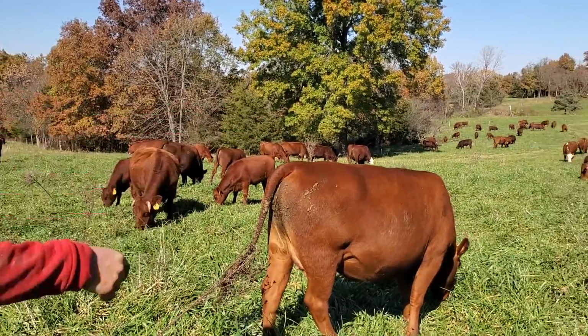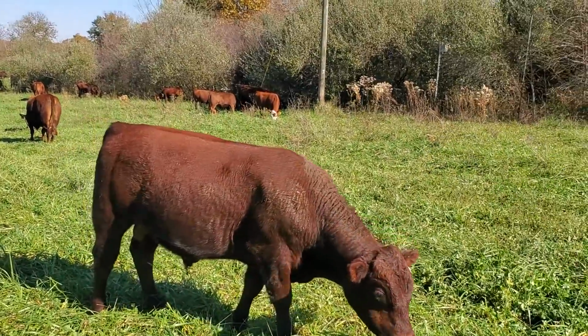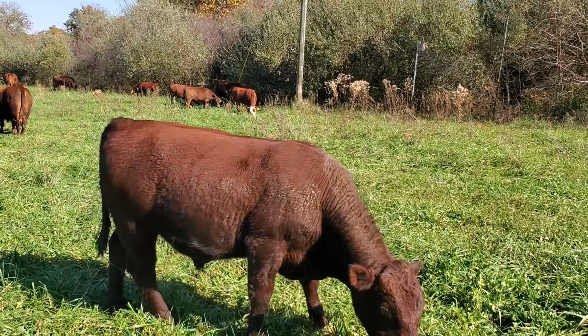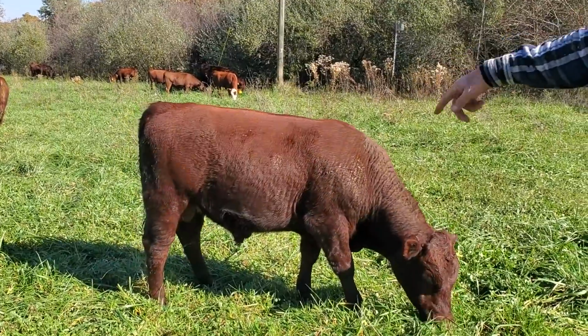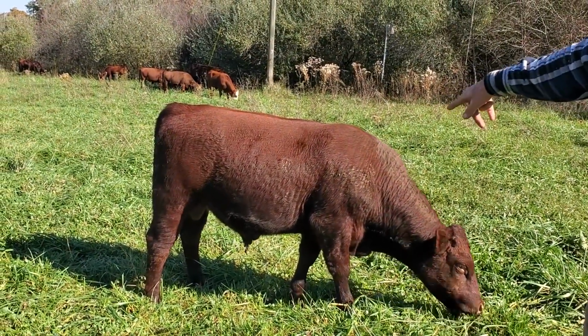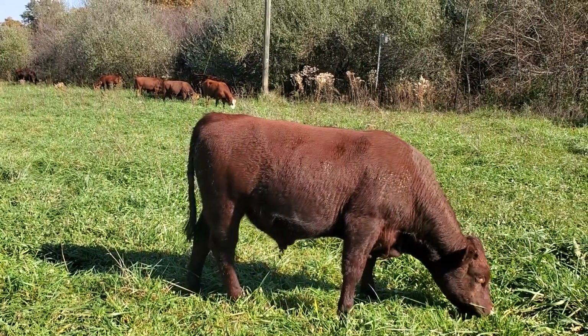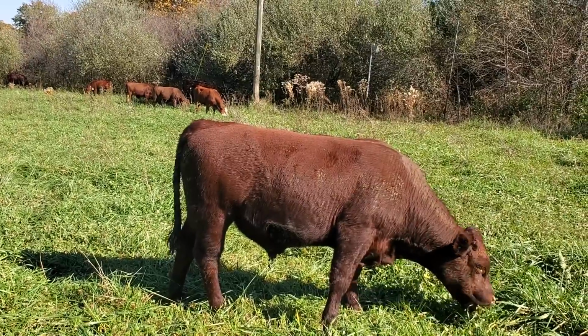There's a little bull. So this bull here would be a bull that you could sell north. I wouldn't want to take him down into Alabama. He's got a little bit more hair on him than I would like for a southern bull. But Iowa, Minnesota, boy, there's a nice bull. I like that coloring too. He's got that dark red color.